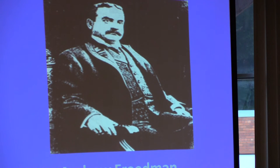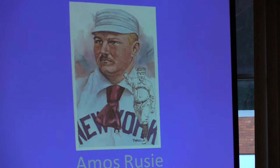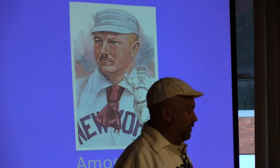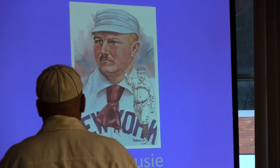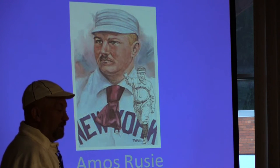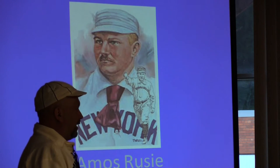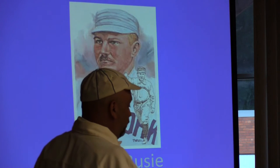And one of the first things that happened was this gentleman here, Amos Rusie, who was a pitcher for the Giants and probably one of the fastest throwers in baseball. As a matter of fact, he is responsible for the fact that the pitcher's mound is 60 feet 6 inches from home plate. It used to be 45 feet. But Amos Rusie threw so hard that they determined that they really should start thinking about moving the pitchers back.